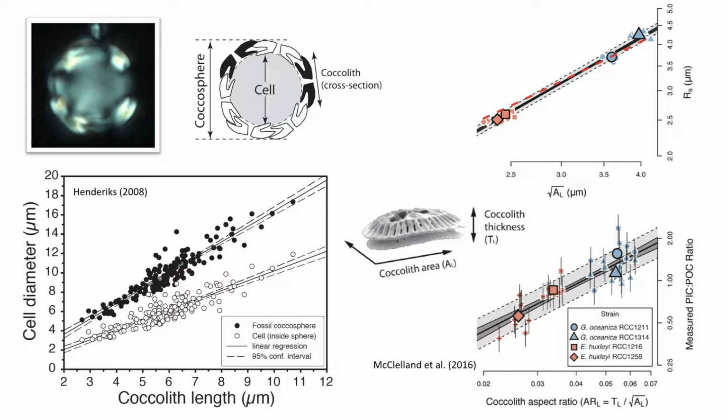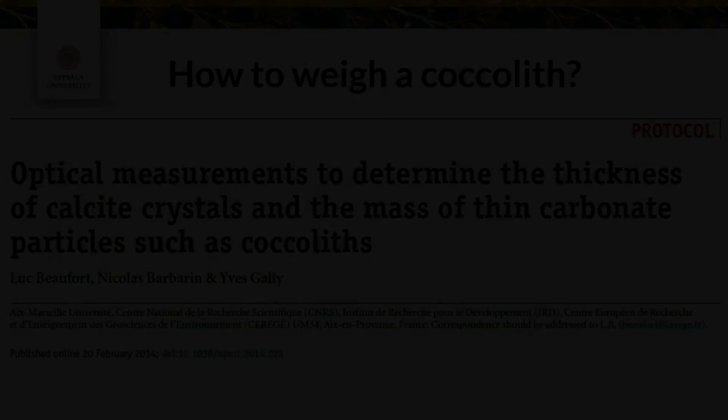And so basically, the American pancake would have a high aspect ratio, and if scaled to cell size, would also have high PIC-to-POC ratios. Whereas if we were baking crepes and very thin pancakes around a much bigger, let's say, beach ball, we would have also lower PIC-to-POC ratios in that matter. So a lively example to imagine what we're doing here. But the good news is that, again, based on single coccoliths, we can have an indirect estimate of the PIC-to-POC ratio of those ancient algae when they were alive in the past.